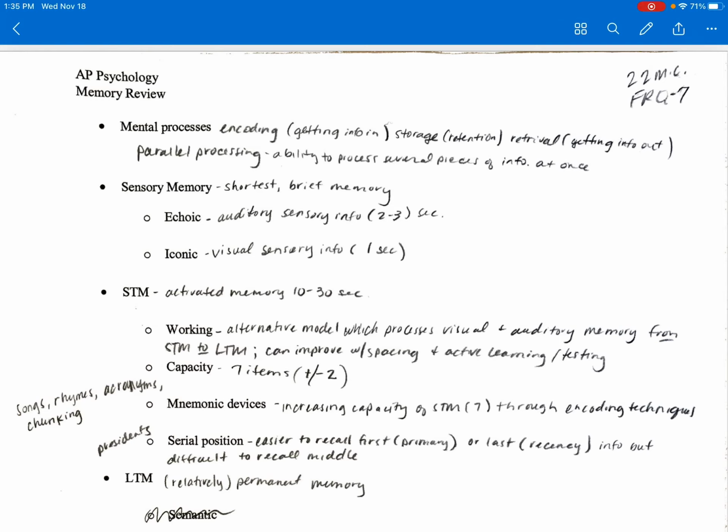So let's start with the basics. Sensory memory. That's our shortest, most brief memory. This is the sensation, right, that we bring into our bodies. I want you to know two. I want you to know echoic, which is auditory information. We hold it in our memory about 2 to 3 seconds. Or iconic, that's visual memory, and that's about 1 second, which makes a lot of sense as to why one is a little bit longer than the other, but also as to why, if we don't pay attention to it, we can't hold it in our memories any longer than that. Our brains would be just too much. There would be no other processing that would happen because there would be too much information in there.